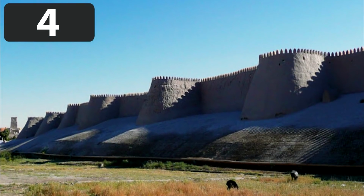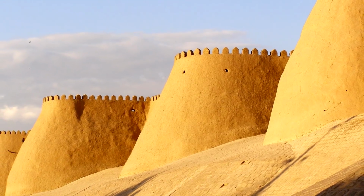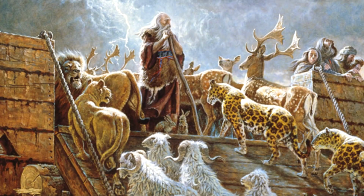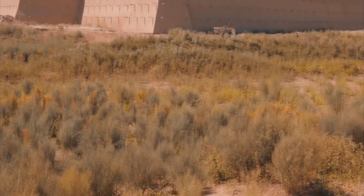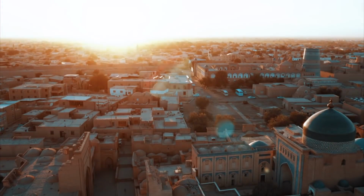2,500 years ago, in a region now known as Uzbekistan, ancient people built a gargantuan wall out of mud. This is Khiva Wall, the largest mud wall in the world. People believe the wall was built by Shem, Noah's oldest son. It used to surround an ancient city sanctuary called Ichon Kala, a place rich in trade and wealth, a city worth protecting.